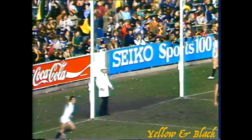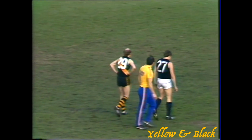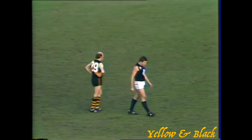Another Richmond goal. So Richmond taking over here, or if they hadn't already done that. Richmond 16-11, 107, Carlton 7-11, 53. Seven goals lead, a big lead. And one of the big problems, there's Kevin Bartlett. Good to see that he was probably a little bit winded there. There's his opponent, Des English. Very strong build of a player, English.